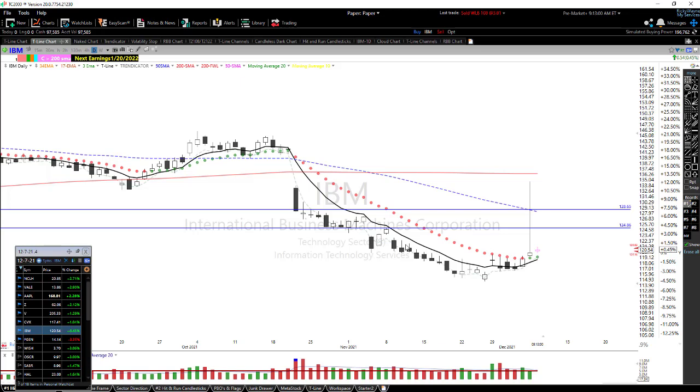IBM is one. IBM is putting in a nice bottom in here. Very nice bottom. We're looking good. The Trendicator has turned green right now, so that's positive. 124.80 as a target, 128.65 as a target up here, and that would be the 50-period moving average. Nice rounded bottom on this. Very nice. So IBM's looking good.